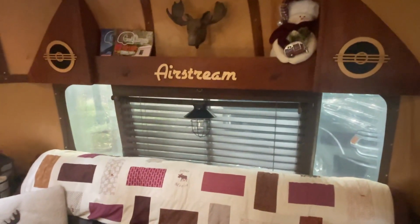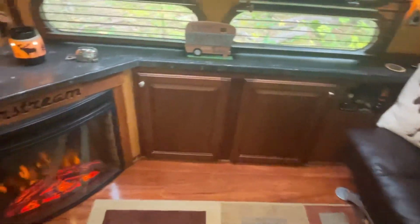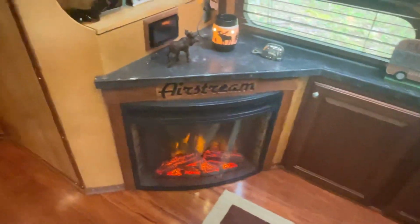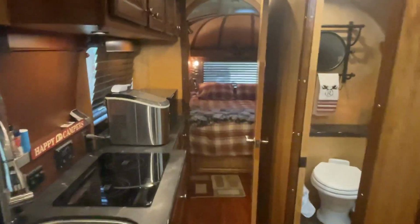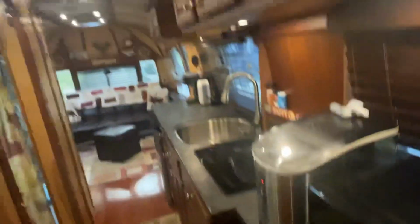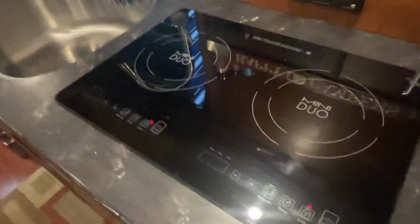So folks, there are Airstreams, and then there are Airstreams that have been completely done over by our friend Jim Roy from Silver Moose Restorations. You've got your bathroom here, you've got your shower there, you've got your kitchen, which I'll get to, and you've got a full bedroom here. You've got birch ceilings, and you've got your microwave, ice maker, induction cooking.